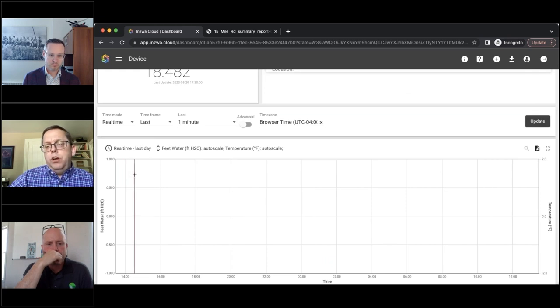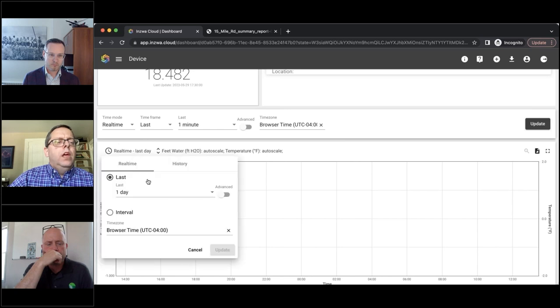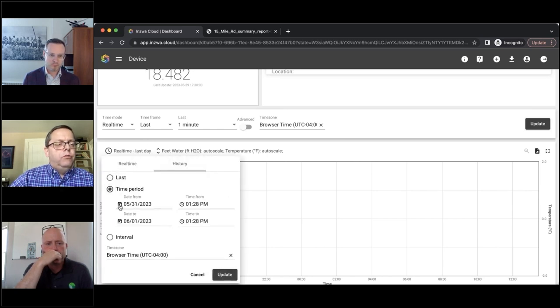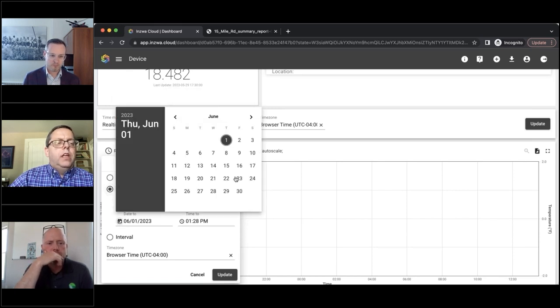the device dashboard. This is the dashboard that we saw previously. This particular device hasn't sent some data in a few days, so I'm going to come in here and change the time frame so that we can see some data.